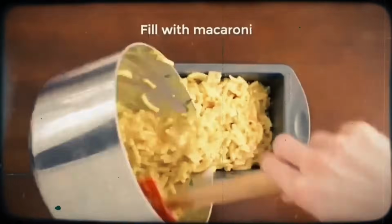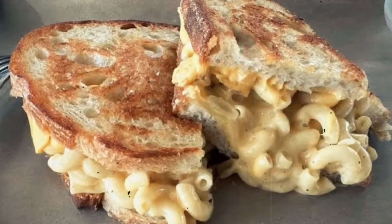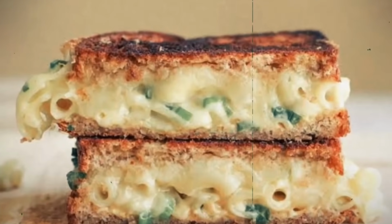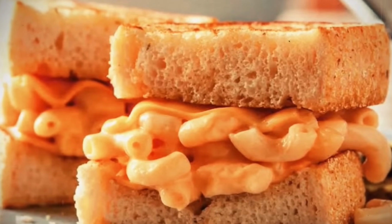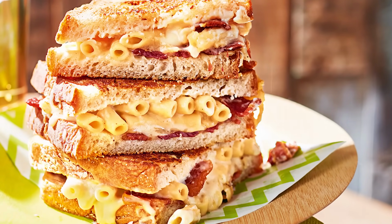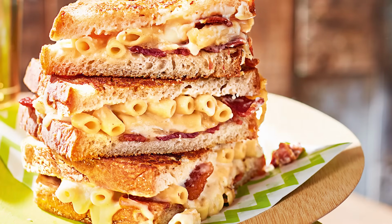Debuting in the 1950s, this sandwich quickly became a distinctive part of the American lunch repertoire. Families gathered around tables, savoring this peculiar yet beloved dish, often served with chips or pickles for an extra crunch. The macaroni and cheese loaf sandwich offered a practical way to enjoy the hearty taste of macaroni and cheese in a more portable, sandwich-friendly format.